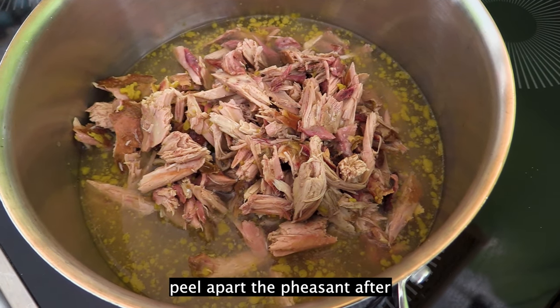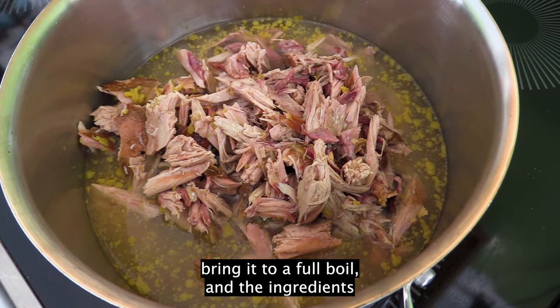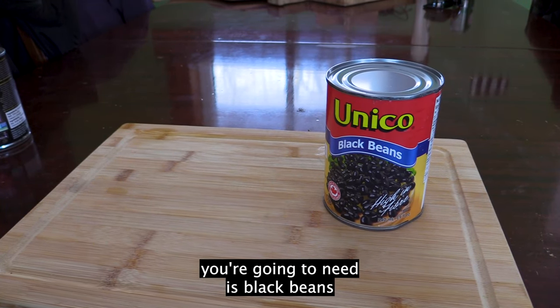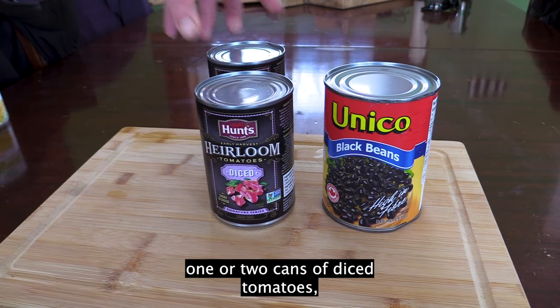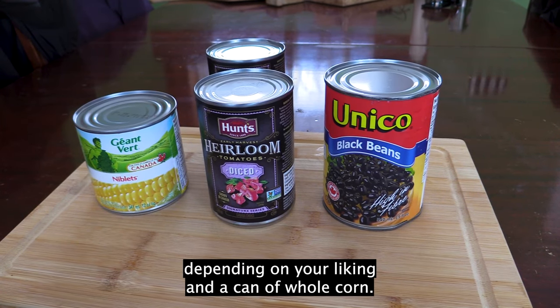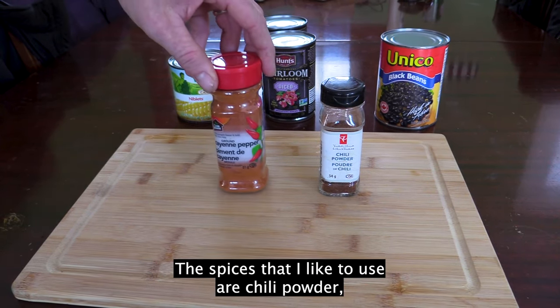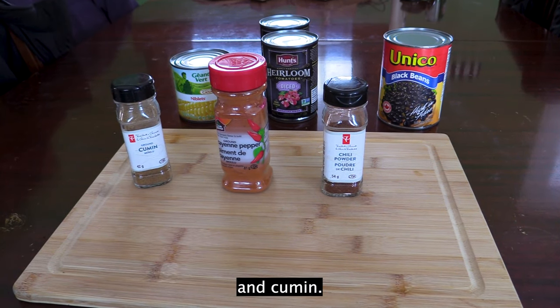Peel apart the pheasant after doing your smoking and put it into a chicken broth. Bring it to a full boil, and the ingredients you're going to need is black beans, one or two cans of diced tomatoes, depending on your liking, and a can of whole corn. The spices that I like to use are chili powder, cayenne pepper, and cumin.